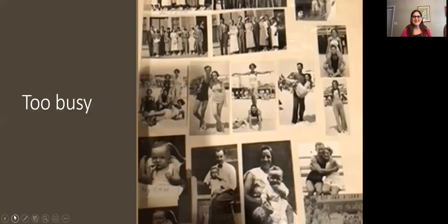There we go. It seems like the pictures are moving a little bit on their own.